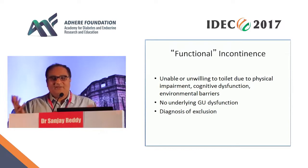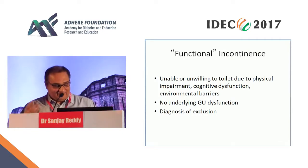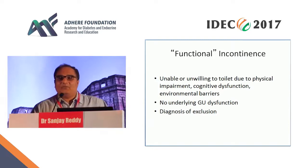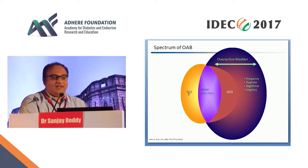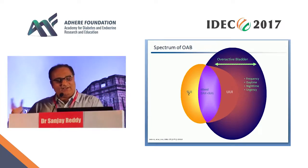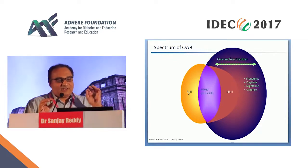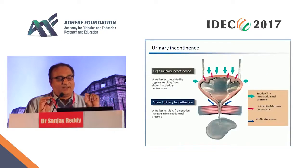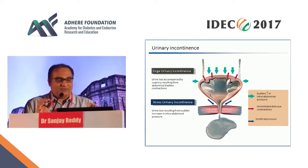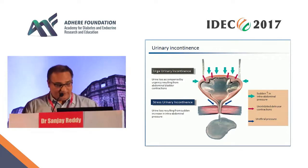incontinence. Functional incontinence: in all of this, you can't come to a conclusion whether it's urge, stress, mixed or so. You think of it as a diagnosis of exclusion. Now, when all of this overlaps, you can call it an overactive bladder, meaning there's stress incontinence, urge incontinence, and a mix of both of them. So this is what is simple. Urge incontinence is urine loss accompanied by urgency resulting from abnormal bladder contractions. Stress urinary incontinence is urine loss resulting from a sudden increase in intra-abdominal pressure.